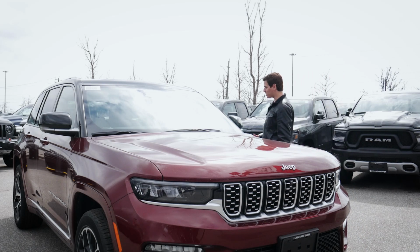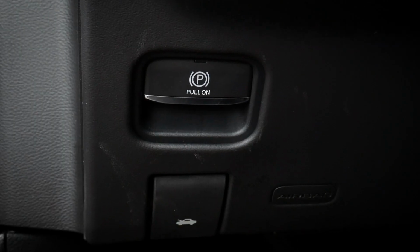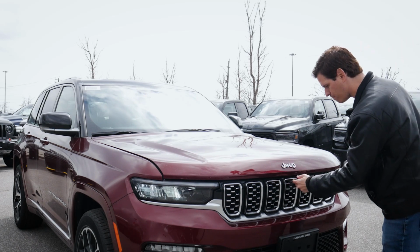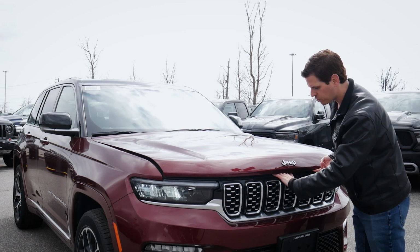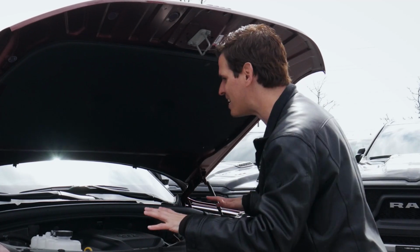Getting underneath the hood of the Grand Cherokee is also very straightforward. So, just by our pedals, we've got our little release. And if we look just underneath our Jeep badge, right above where our front camera is, obviously if yours doesn't have it, just underneath that Jeep badge, we just lift up. We've got a little release, we slide it to the left. On hydraulics, which is amazing.